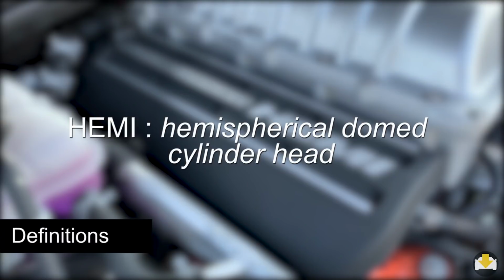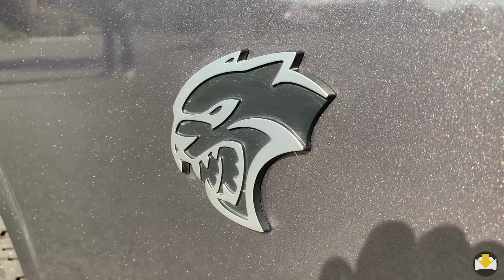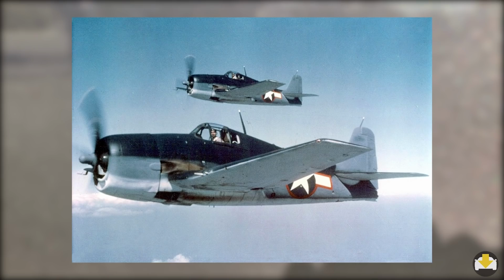Hemi refers to a hemispherical dome cylinder head which allows for greater efficiency. SRT refers to the Street and Racing Technology Division of Chrysler Automobiles. Hellcat, the supercharged version of the Hemi engine, reportedly named after the Grumman F6F Hellcat.